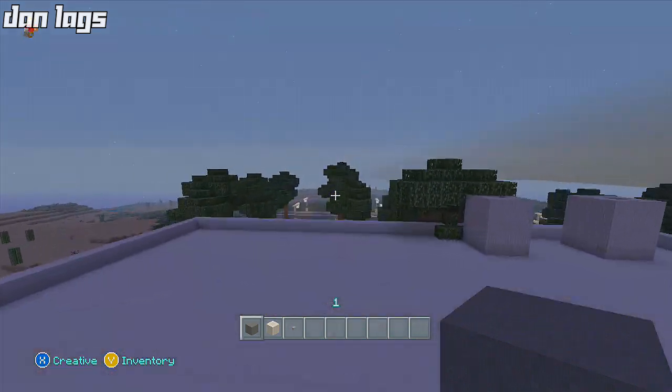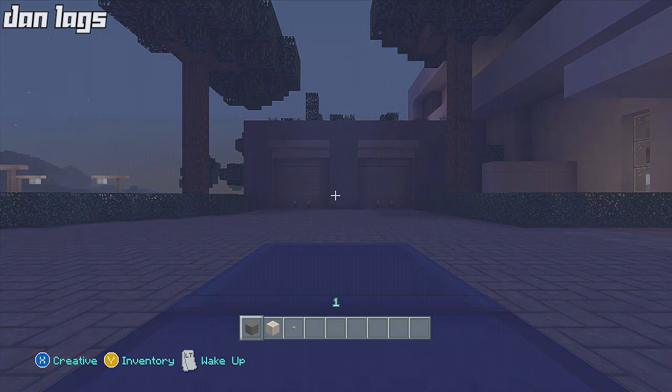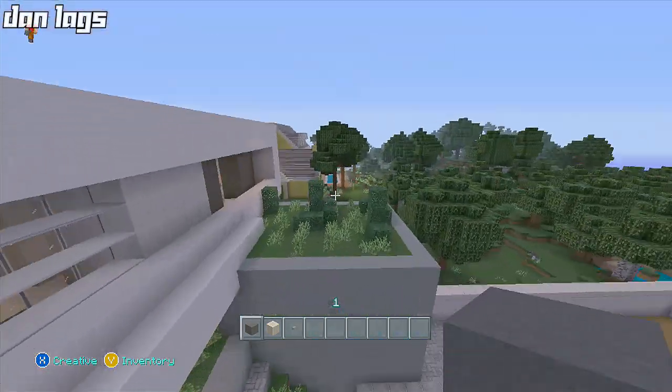So let's go ahead and sleep real quick and then we'll continue. I need to do a little bit of the stuff on the roof of the house as well. That's flat right now and plain. I've got to add some stuff up there as well. So we'll do that in a second, but let's go ahead and finish the inside in here.